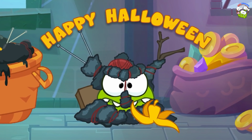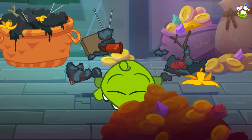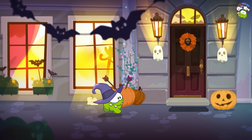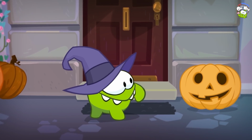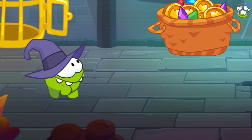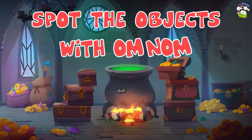Happy Halloween! Hello, Om Nom. What are you doing? Oh, you must be trick-or-treating. Good day, Mr. Pumpkin. Let's knock on this door. Look, it opened. And look what's inside. So much treasure. Let's play Spot the Objects with Om Nom.